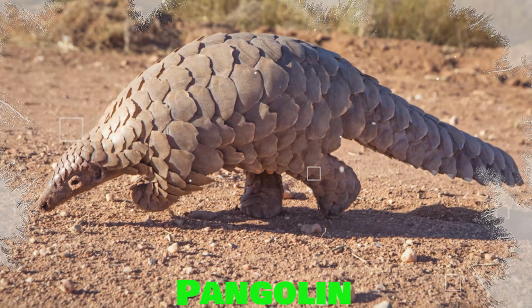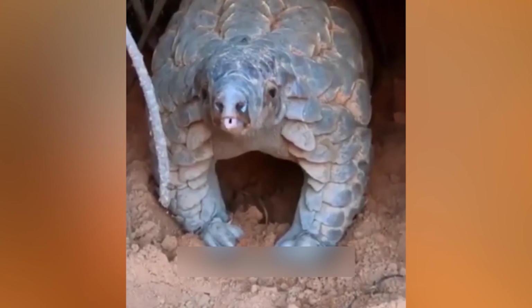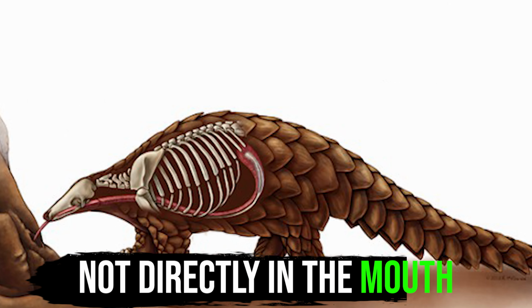Number 8. Pangolin. Pangolins are mammals with a long tongue. However, unlike other animals, a pangolin's tongue is attached near the pelvis and the last pair of its ribs, as it is not directly in the mouth.